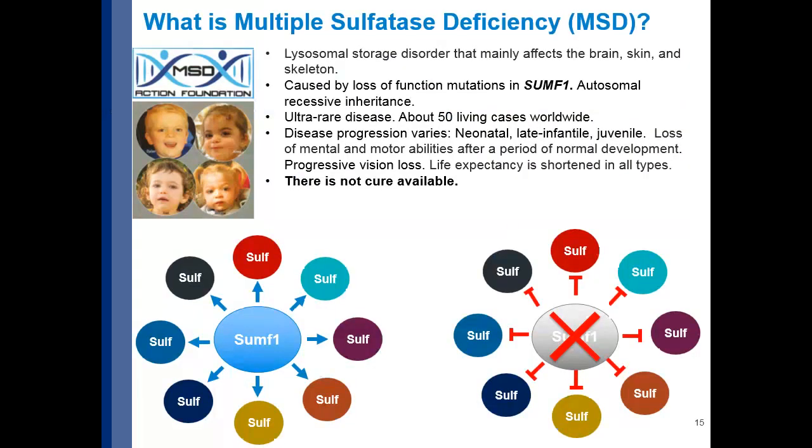So first of all, what is multiple sulfatase deficiency? This is a rare disorder. It's a lysosomal storage disorder. It mainly affects the brain, skin, and skeleton, usually in kids. It is caused by loss of function mutations in one single gene, the gene called SUMF1. It's an autosomal recessive inheritance, so it's considered an ultra-rare disease. By now, we have only about 50 living cases identified worldwide.